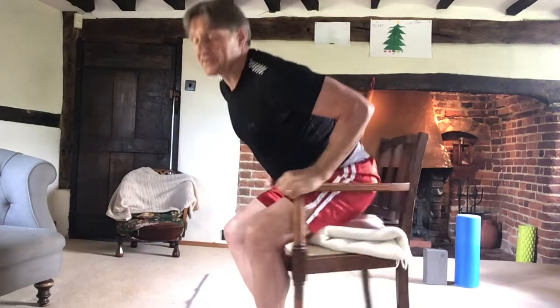suboccipitals, and as I say, 3 to 5 times, 5 to 10 seconds stretch. I suppose all of these stretches, if you have tension, you have problems there, you could do up to 5 to 10 times a day, but for the time duration no longer. You may not wish to do that repeat day after day. It might be something you do until you start to find some relief there.